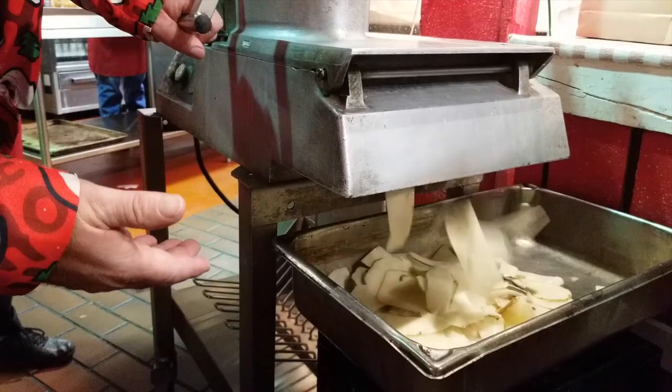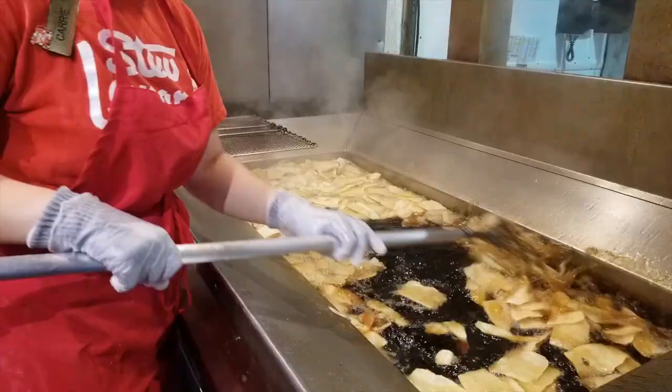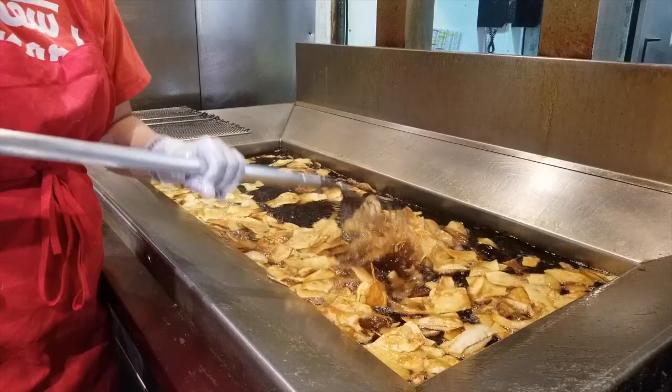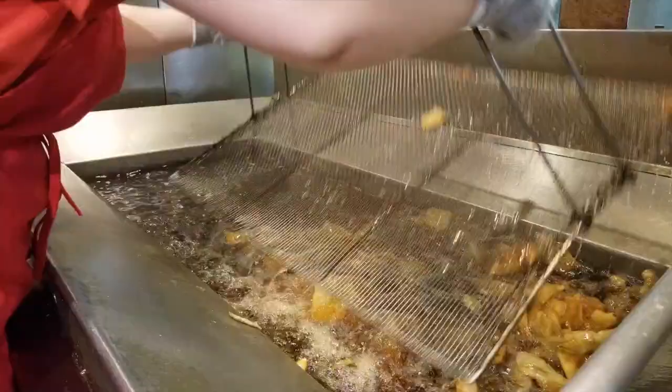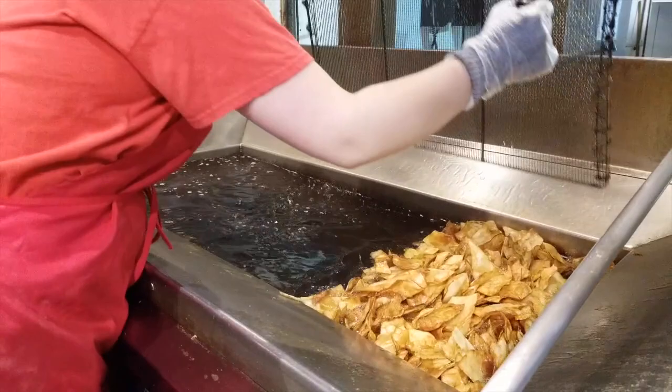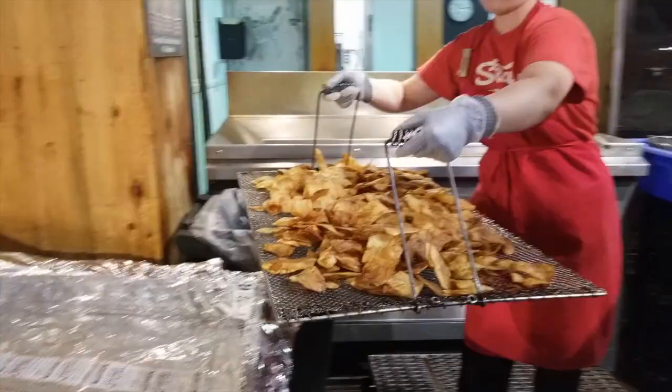You know, after they get peeled and sliced, they come over here and they go in the fryer. They have to be mixed around with the rake so that they get cooked just right. They're getting nice and crispy, golden brown. I can't wait to eat them. Yummy, yum, yum. And then they're scooped up. Now we have to let them cool off for a few minutes.